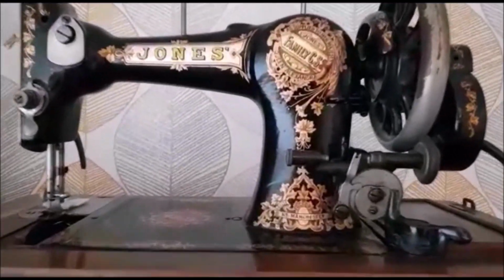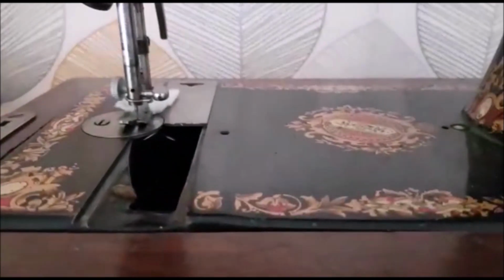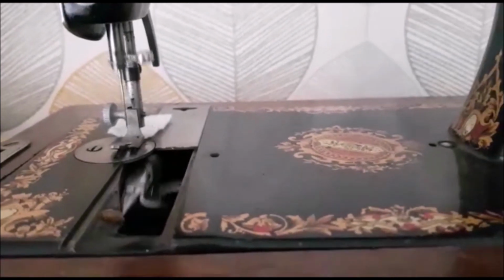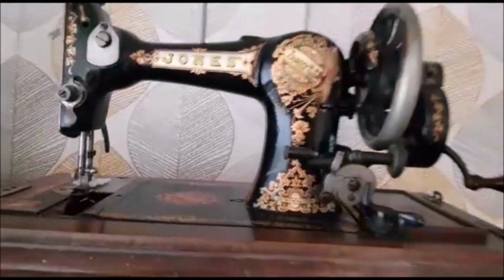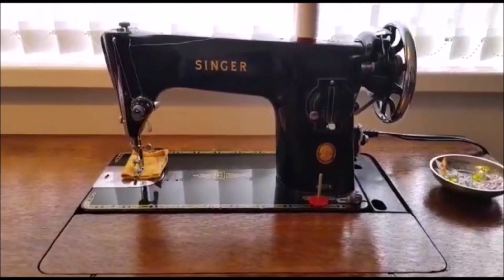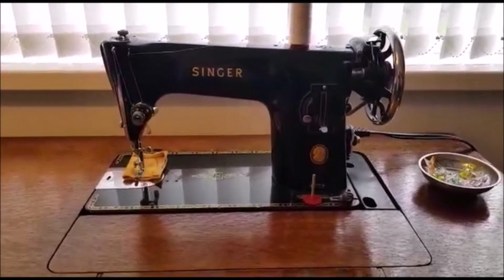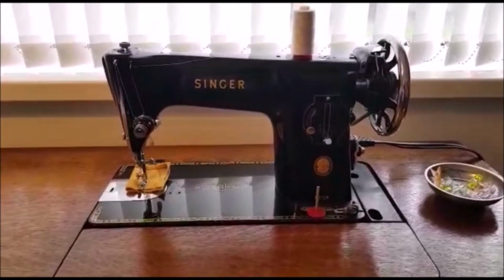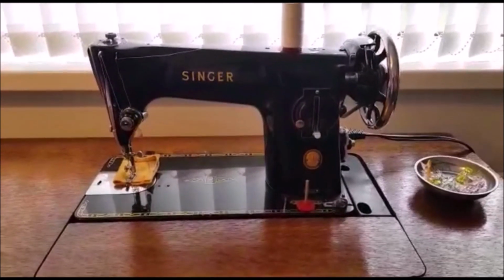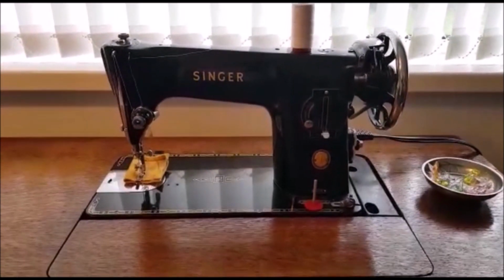So if you look at her, as supplied to Queen Alexandra. Beautiful mechanism, shuttle, still works perfect. And down here I have a Singer 201. About 4 or 5 of these. This is the finest sewing machine ever made in my books. Nothing can ever beat it. It's just a beautiful piece of engineering. People don't even know what they are.